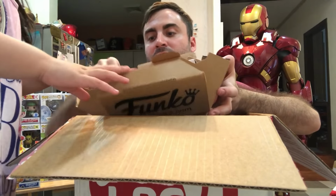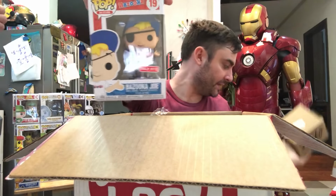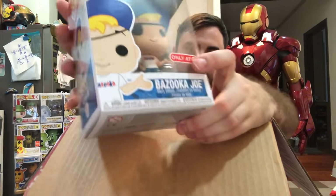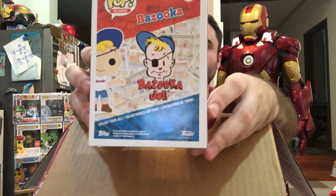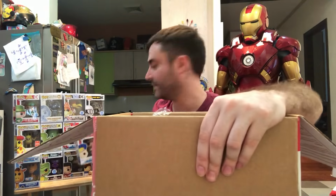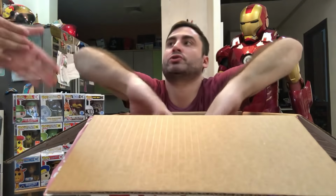What is it, what is it? Oh, it's Bazooka Joe. Yay, that's the complete Target Ad Icon set. Bazooka Joe, look at that. Oh, wow, he's a happy dude, isn't he? Whoa, from Target. Now that means we have all of the Target exclusives for the Ad Icons. Fantastic. Awesome stuff.